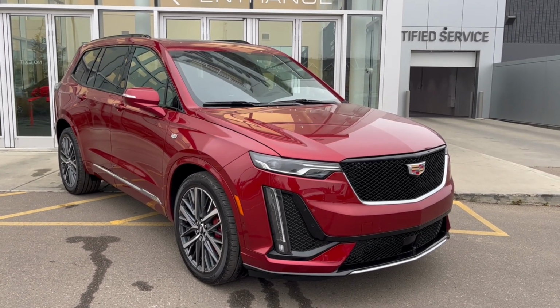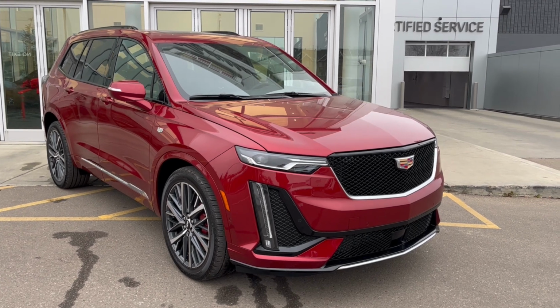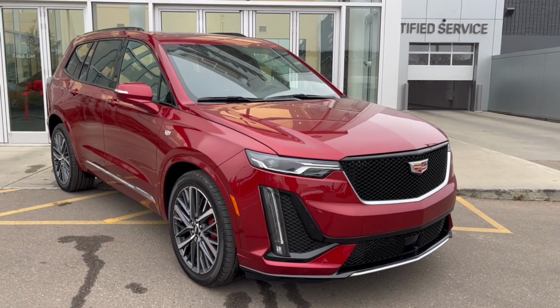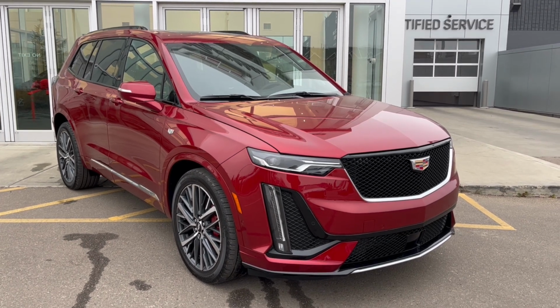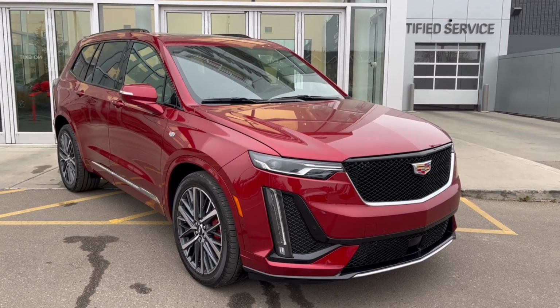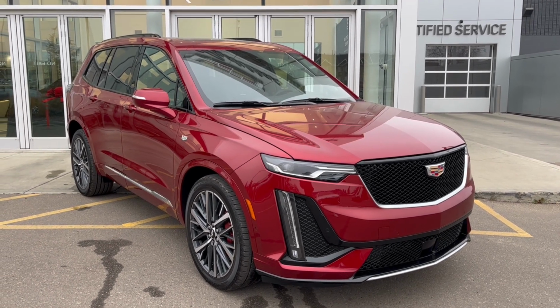Today we're taking a look at a 2025 Cadillac XT6 Sport featured in radiant red metallic with a jet black interior. Under the hood sits a 3.6-liter V6 engine paired to a 9-speed automatic transmission. Some features include heated and vented front seats, heated steering wheel, hands-free power liftgate, HD surround vision, power sunroof, enhanced auto park assist, and much more.